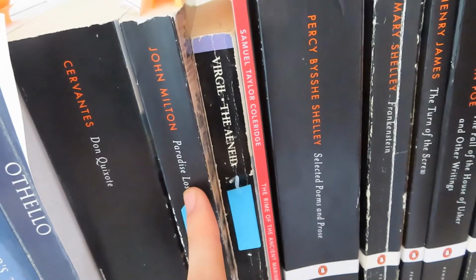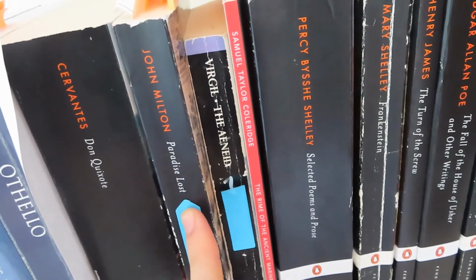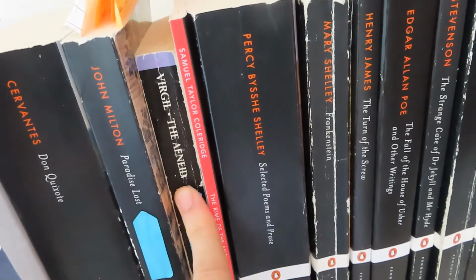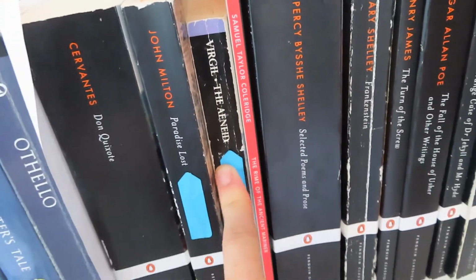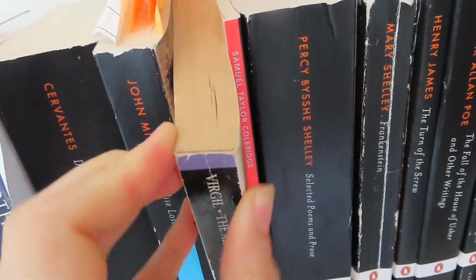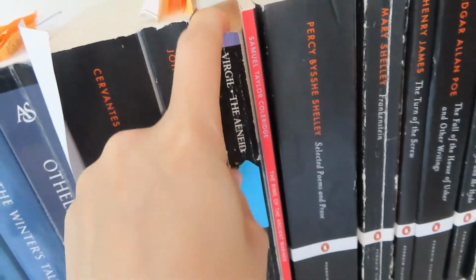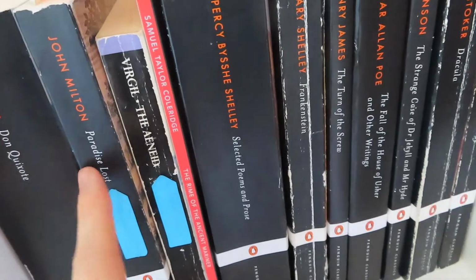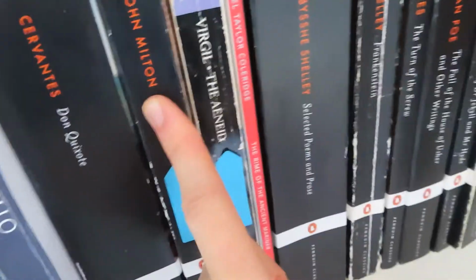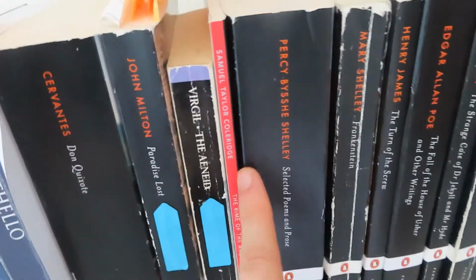You never exhaust it, basically. You can spend hours just reading one page. This I have not finished. Oh my gosh. I've basically got halfway through it and then I had to stop to read another book. But yeah, I quite like it, but again, it's sort of a translation, so Milton's kind of the only English epic really that I can think of.